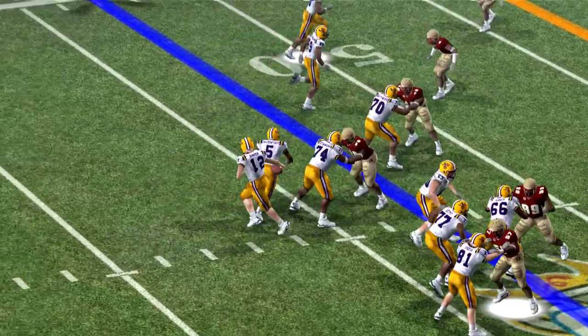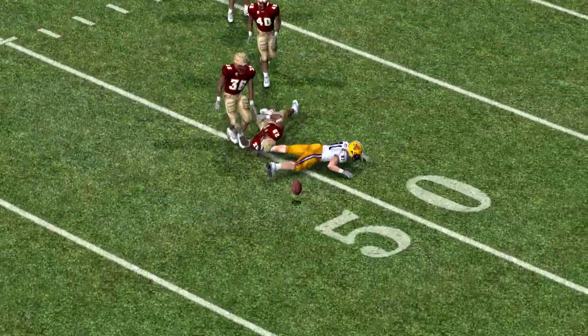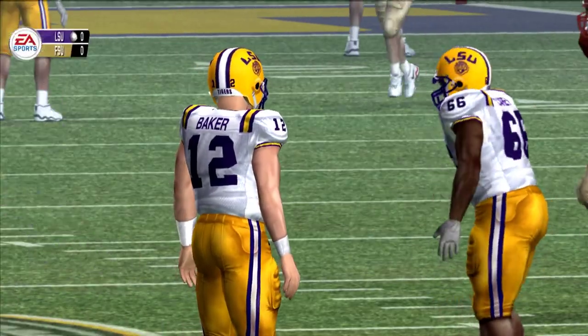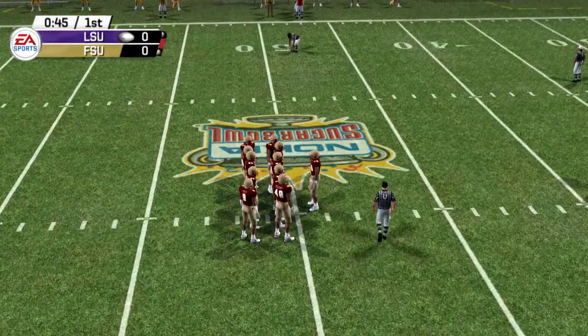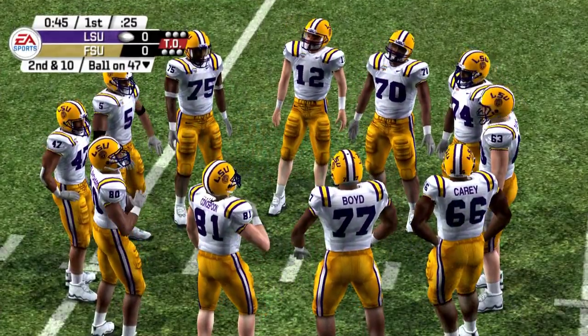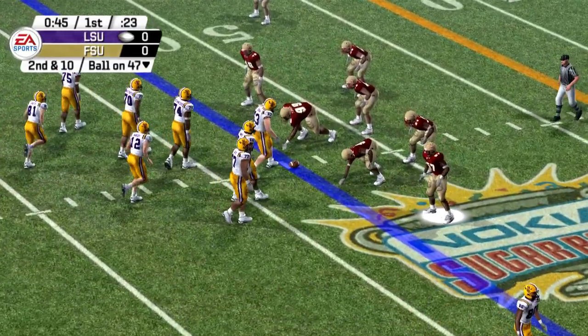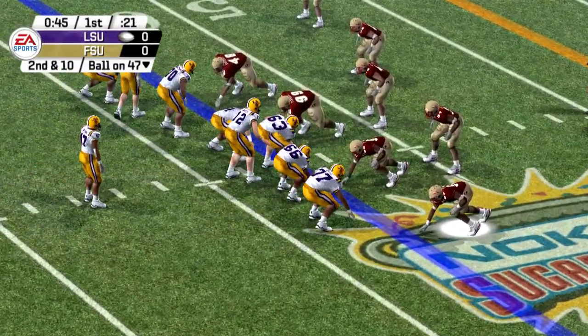LSU lines up with three receivers. Nice play fake. He rolls out to the right. Throws this one out to the right. Nice pass, just wasn't caught. And when you're a tight end, you usually don't get too many passes thrown your way. So you got to catch the easy ones. It's second down and 10 to go. Ball right around midfield.